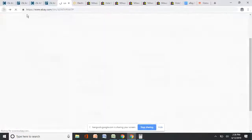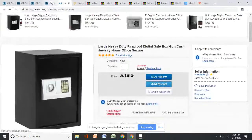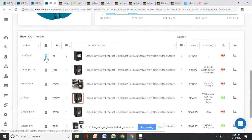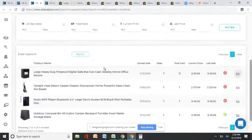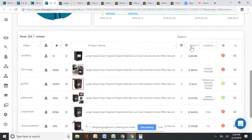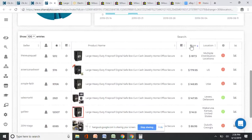$89.99, perfect. All right, so he's good, he's selling it. Let's scan him. Did we scan him already? I think that's him, right? Yeah, we scanned him. All right, how about we do this by the price here?